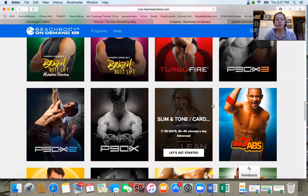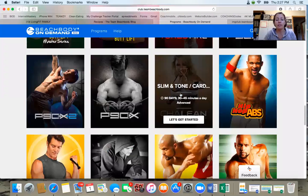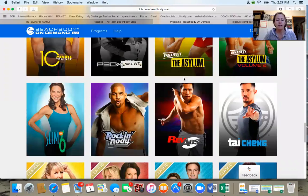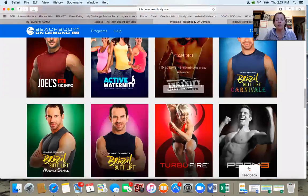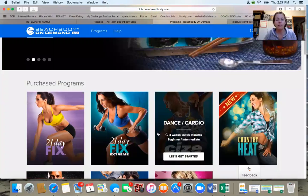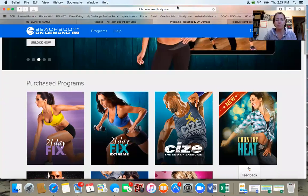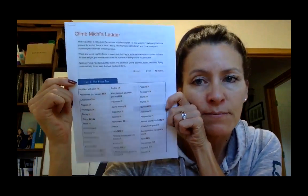Lots of programs to look at. Turbo Fire has some great stuff. Shaun T's really good about nutrition. She has some great recipes. Hers might not have the count on it because that was before the portion fix. So if you find one you like, let's figure out what the container count is for it. I'll let you know.